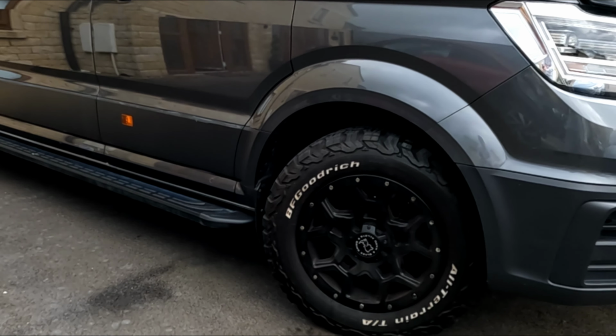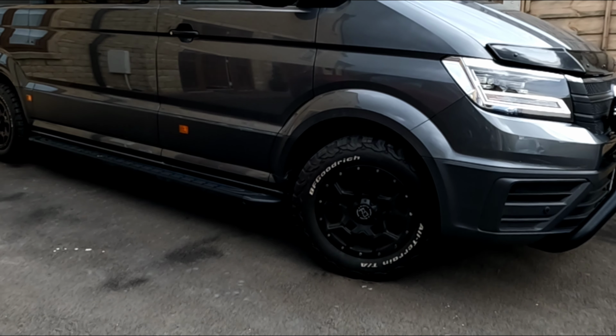And the thing is, we were already in Scotland, but having these wheels, it snowed, it was really deep, and do you know what, if we didn't have these wheels, we would have been stuck. We've seen so many vehicles that were stuck, and like I said, having these uprated wheels and upgraded tyres really helped us.